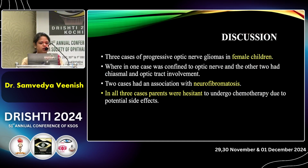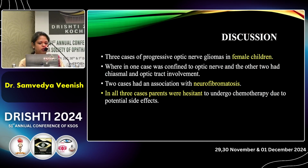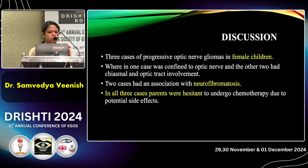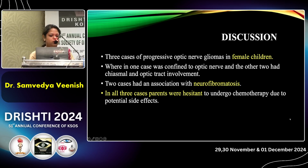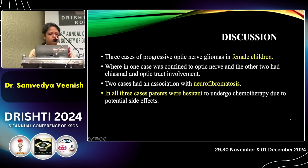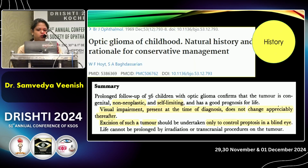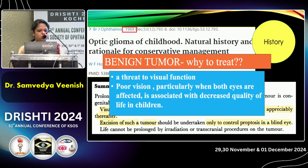So to discuss, we would like to say that these are 3 cases of progressive optic glioma in female children, wherein 1 case was confined to optic nerve and the other 2 had chiasmal and optic tract involvement. 2 cases had associated neurofibromatosis, and in all 3 cases, parents were hesitant to undergo chemotherapy. The history says that optic nerve glioma is a non-neoplastic and self-limiting tumor. So being a benign tumor, why should you treat? Because there is a threat to visual function, and poor vision, especially when both eyes are affected, will lead to a decreased quality of life in children.